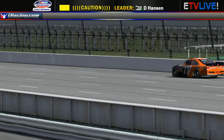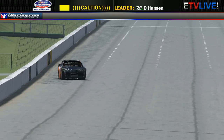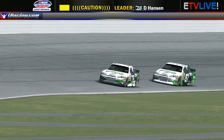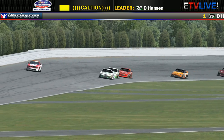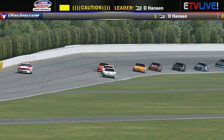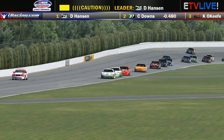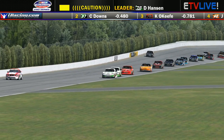78-97 will line up on the front row when we do go green. I'm watching the 77, and when I saw him go through 3, it really looked like a dirt car. All iRacing would have to do is just add some dirt and just some dust and just model the cars like that and look like they're on dirt.